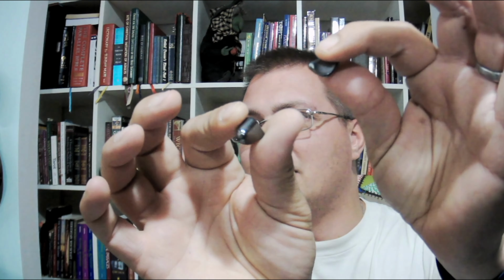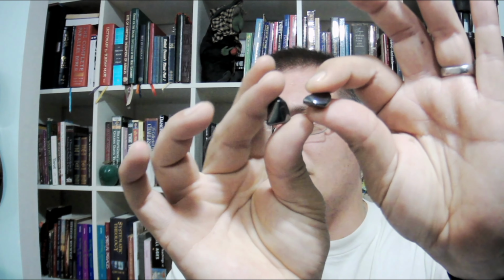I have two hematite pieces here. You can find these as magnetized hematites. You can find these as just regular non-magnetized hematite. Let's see, am I getting a... Oh, this camera sucks for close-ups like this. But it has that nice sheen to it. That's usually how you can tell hematite fairly quickly and easily.